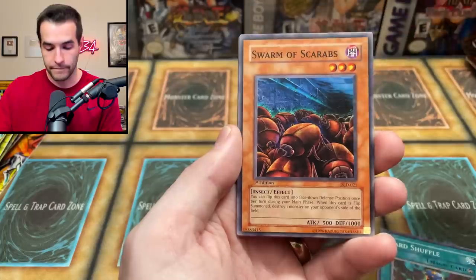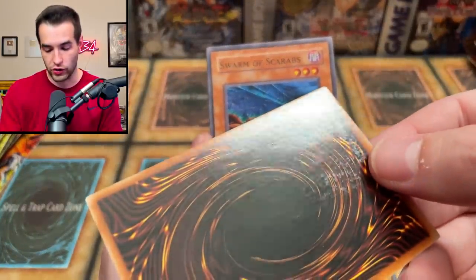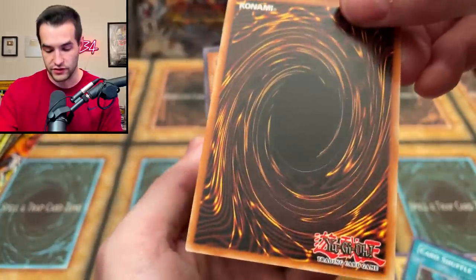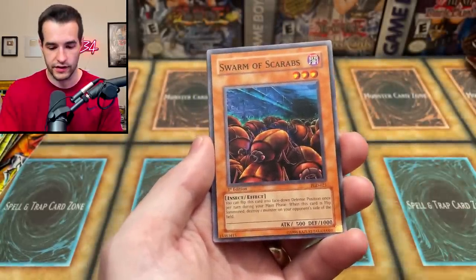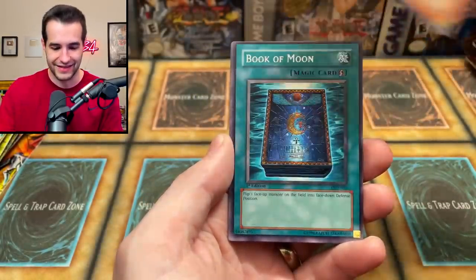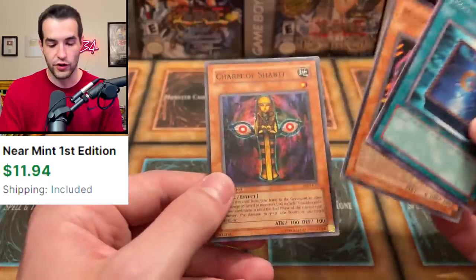Come on. Swarm of Scarabs, and look at the Pharaonic Guardian printing, it's like they curl up on the edges. You guys can see, even on legit ones, there's some of that scuffing, but you can see there's no scratching. There're no vertical scratches, no horizontal scratches, I guess. Swarm of Scarabs. No, I said Shabti, try to say that. Oh, and a Book of Moon, that thing's way off-centered. Ultra Rare, Mucus Yolk, and Charm of Shabti.